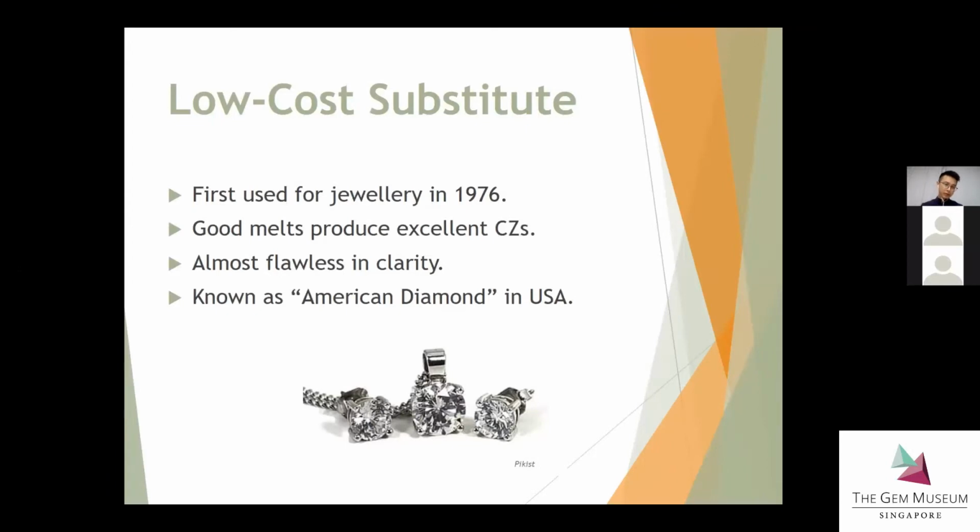One thing I found out about CZ is it's also known as American diamond in the US. Something that I would not agree with. I believe many people would not agree to this term because it's a misnomer, and you cannot just put a name from another mineral on a synthetic stone, which is point blank cheating. So yeah, I believe many people in the US won't be using this term as well. And look at this picture right here. It looks really, really good on settings. To match with the low cost of the CZ, you can match it with cheap metals like silver or stainless steel. It just looks good in any way.